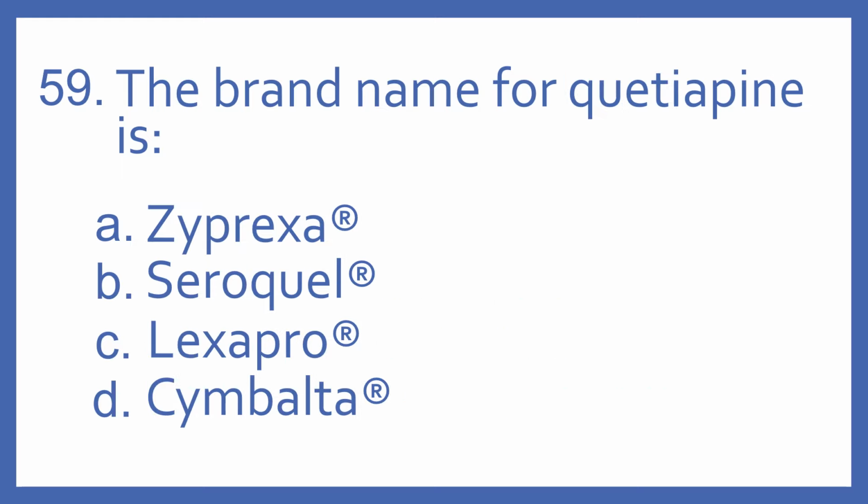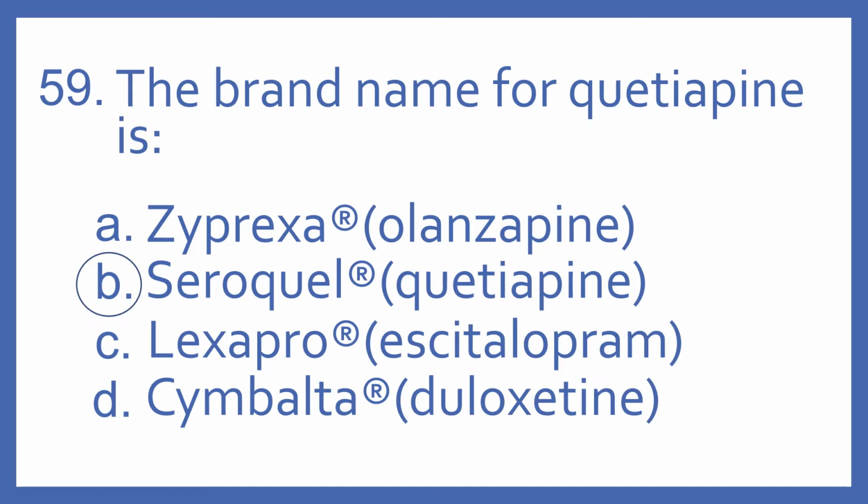Number 59. The brand name for quetiapine is A, Zyprexa, B, Seroquel, C, Lexapro, or D, Cymbalta. And the answer is B, Seroquel. That's the brand name for quetiapine. Zyprexa is the brand name for olanzapine, and both of those, Seroquel and Zyprexa, are antipsychotic medications. Lexapro is the brand name for escitalopram, which is an SSRI antidepressant, and Cymbalta is the brand name for duloxetine, which is an SNRI antidepressant.